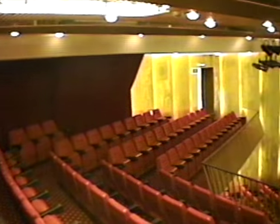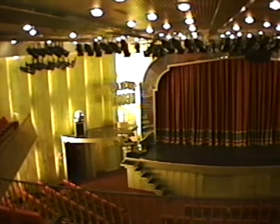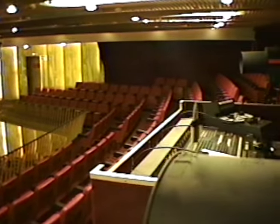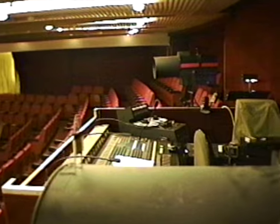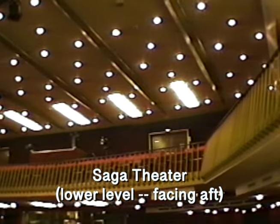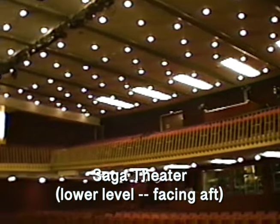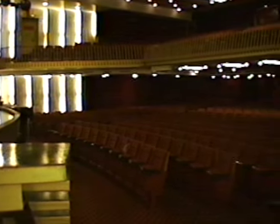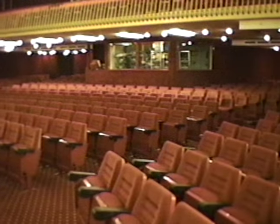The Norway Saga Theater was originally the France's Salle de Spectacle, whose upper level was first class and lower level tourist. The elegant brushed aluminum paneled cinema and concert hall was transformed by NCL into a state-of-the-art theater and became the setting for the very first huge production shows at sea. It also had gorgeous stained glass fixtures over the entryways.